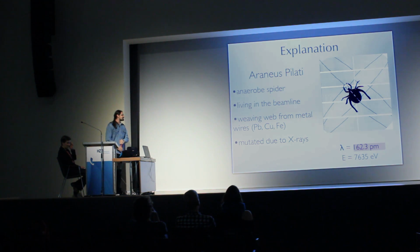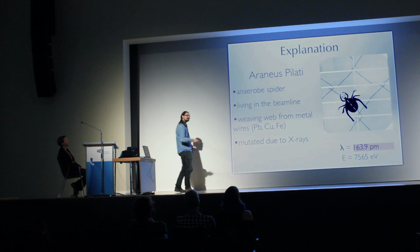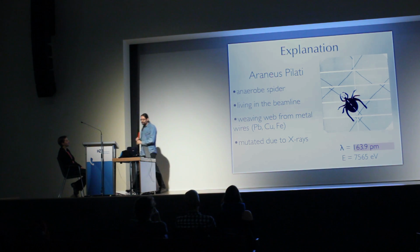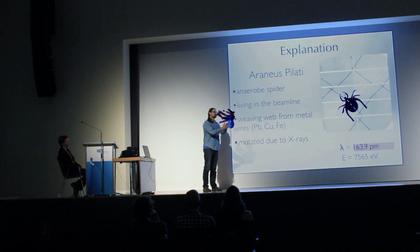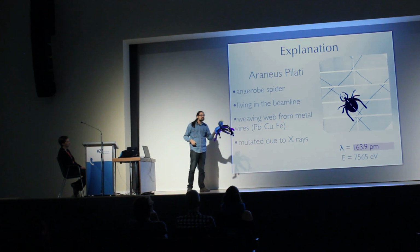We then found out that when we change the photon energy or the wavelength lambda, that also, we increase the wavelength, also the web becomes larger. And for this to explain, we made a model. I have it with me. So this model spider, yeah, it has these bubbles here are sensors for radiation, and by this it detects the wavelengths and moves accordingly.